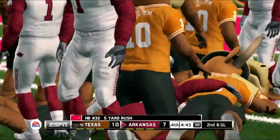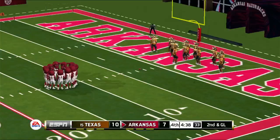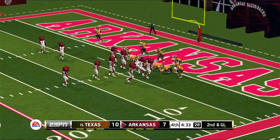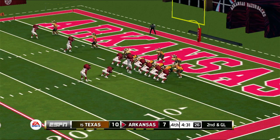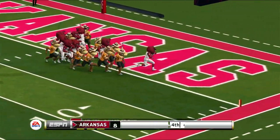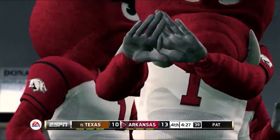Run up the gut. It's the 11th play of the drive. Defense in their short yardage package. Tries to get around the corner. He's in. Touchdown. And they take the lead.